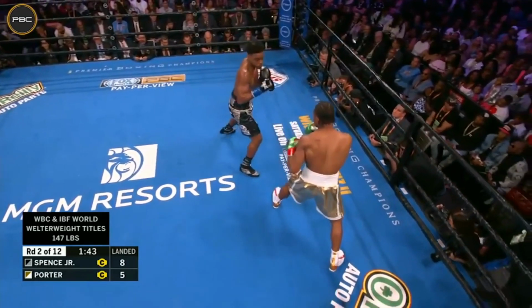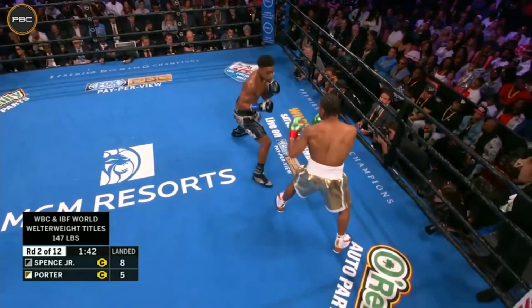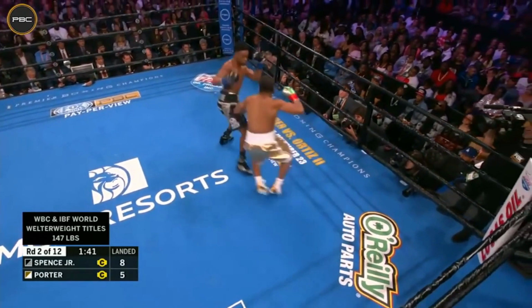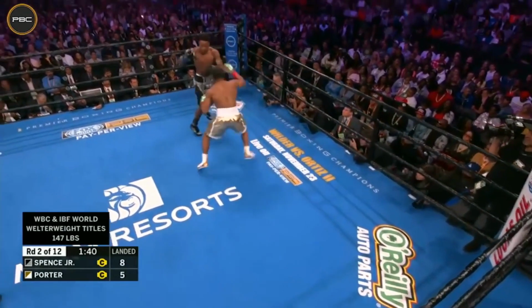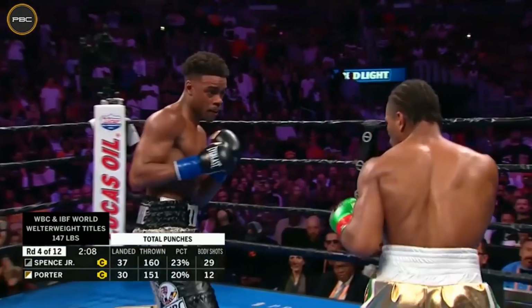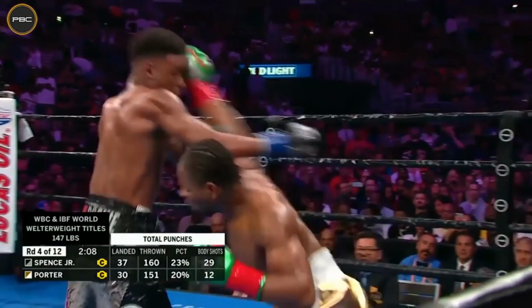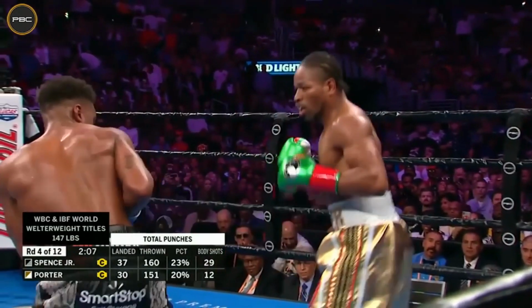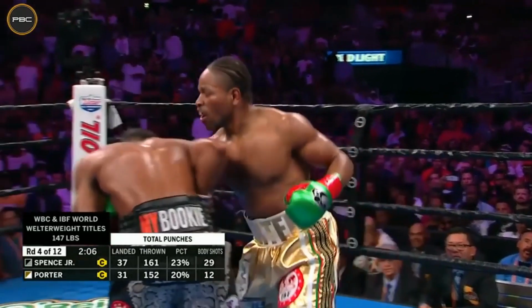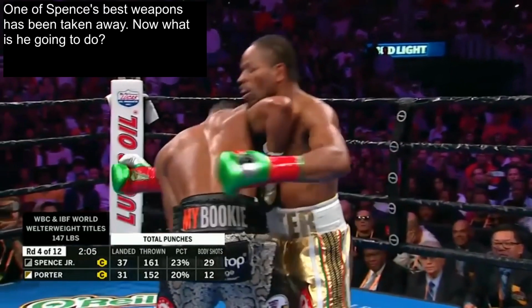He doesn't land here, but it's a very good attempt. And you see the same thing here, even as he's moving back, Porter's building a rhythm, baiting out that jab from Spence, and once the jab comes, Porter blitzes forward with a counter and chases Spence down. And one more time, Porter's giving Spence a feel of his rhythm, and when the jab comes, Porter counters it with a right hand. So essentially, Porter has taken away one of Spence's best weapons, and what is Spence going to do here?